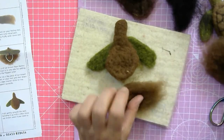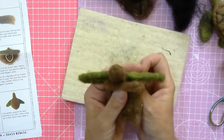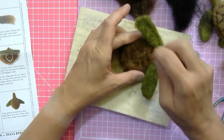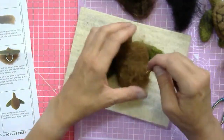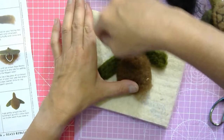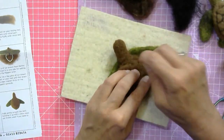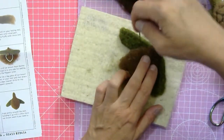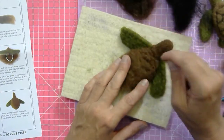I'm going to do some more of this now. So I'm doing this in stages rather than all at once. Felt it down at the bottom first to secure. And then I'm going to turn this over in a minute and felt from the top as well to neaten it up. So you should have quite a clear, neat edge between the flippers and the shell at the top. I might just go to my medium needle so I don't break my fine one altogether.